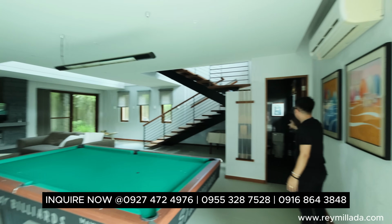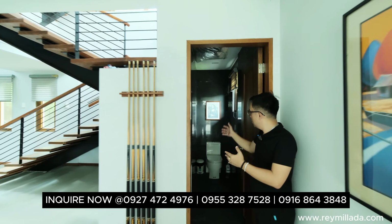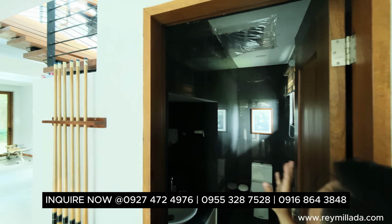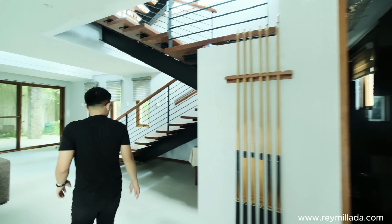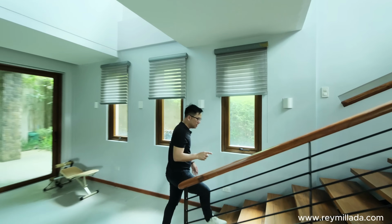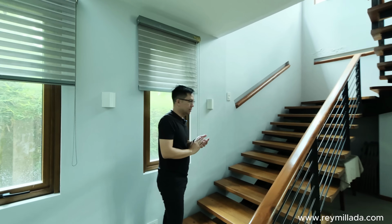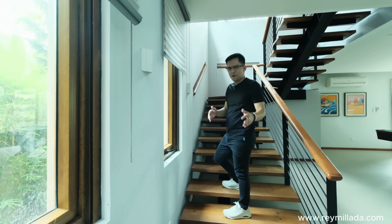Okay, over here, you have a powder room. Okay, check this one, the powder room. So, you have a wash area, water closet, and with window. Okay, let's go. Later on, pasadahan natin the staff room, the driver's area. Okay, so this is the stairways. Okay, ito yung napakagandang stairs.